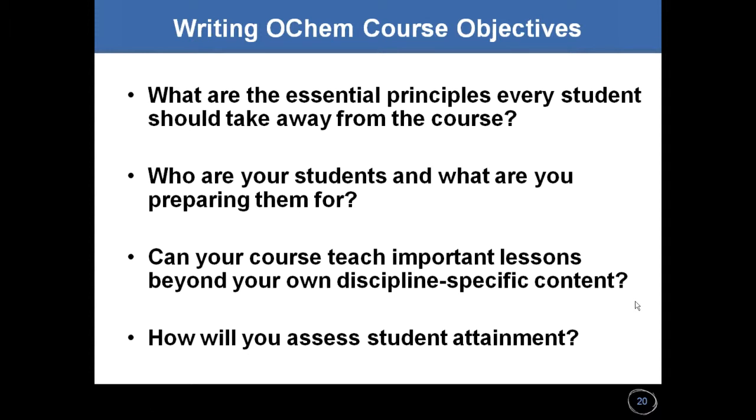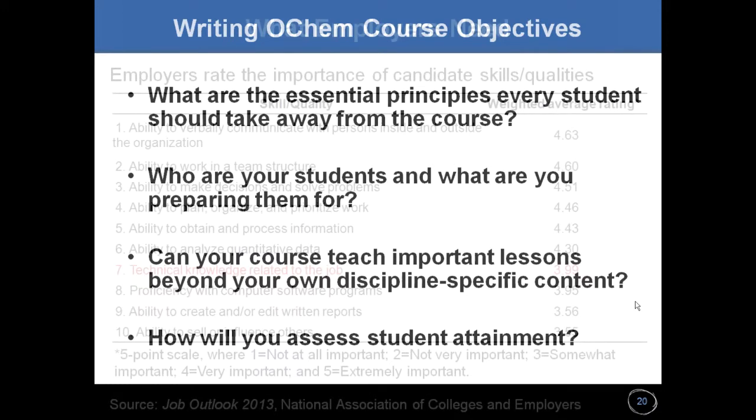And then I think one of the things that we should spend more time as faculty thinking about is how we are going to teach important lessons beyond our own discipline-specific content. I'll come back to this in a few minutes, but things like teamwork and these soft skills. And then finally, if you're not able to assess it, should it really be a course objective? I think the assessment piece is crucial in any redesign, so you can show that the redesign you've implemented has actually achieved the desired outcome.